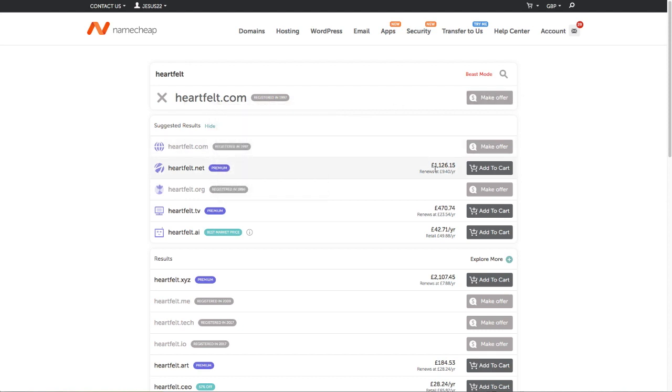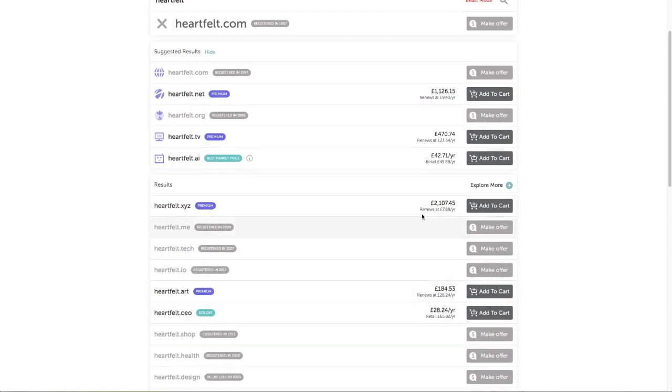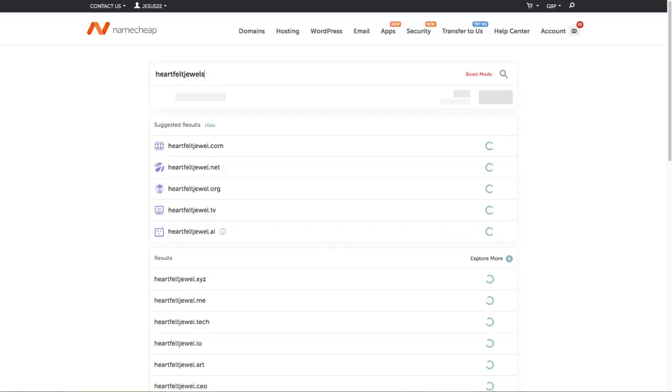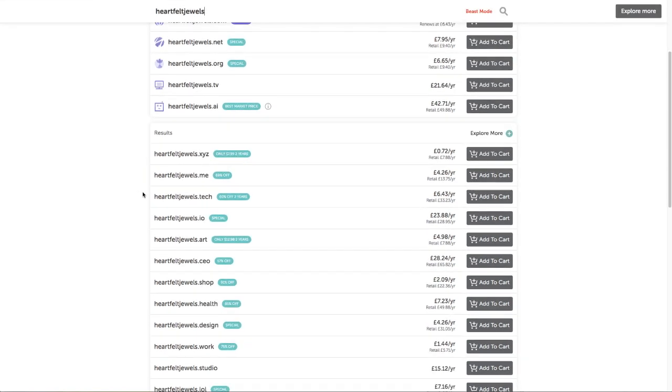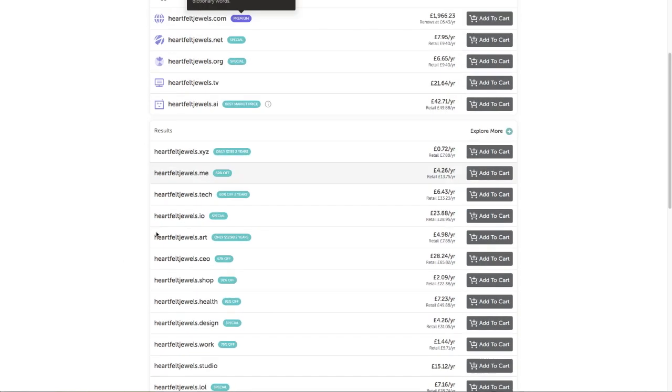Heartfelt Net is $1,000, so I won't be going there. Even the crappy domains are very expensive, so let's have a look if that's available. Wow. Okay, so we could easily have the .net. That's £8 pretty much. The .org is $6.65, and then you can buy other ones for quite a bit cheaper. .xyz, I tend to avoid ones like this a lot. .art and the ones you don't know. The .com is always the best one to get. Obviously, this one's not available, but there are others.